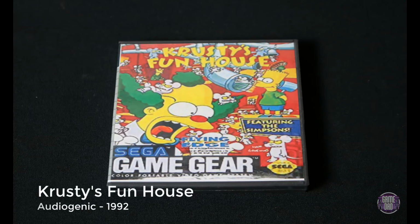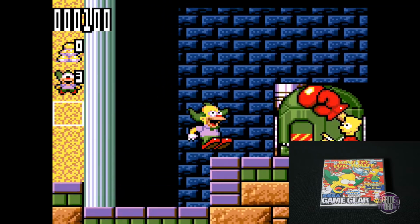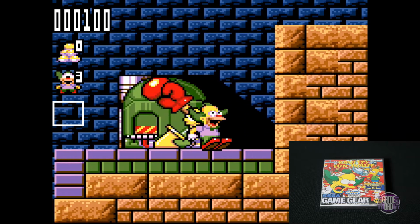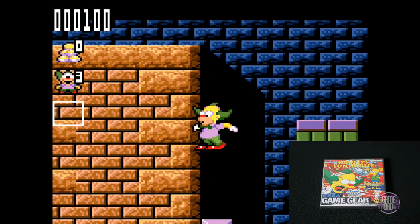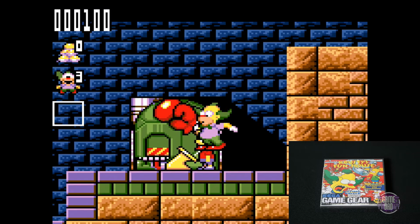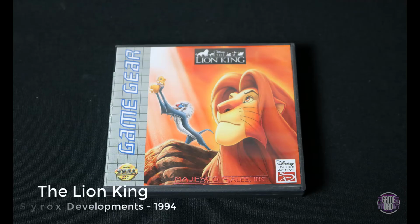And up next we have Krusty's Funhouse, released by Audiogenic in 1992, and this is a very bright, very vibrant platformer set in the Simpsons universe where you actually get to play as Krusty the Clown. So I thought that was pretty cool. The gameplay is interesting. I mean, you can see you get some moon gravity on the jumps and stuff like that. They can be a little hard to control, but overall, I mean, it's just a Simpsons platformer.